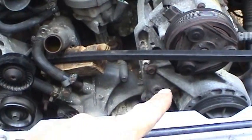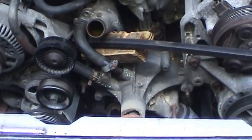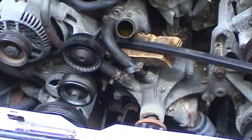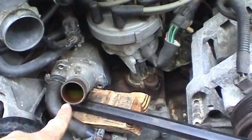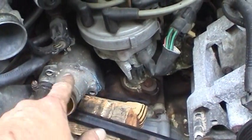Most of the stuff is fairly straightforward from here on out, so I'm not videoing every single step. I'd like to video every single step. It's just kind of hard to do when you're working alone and you're fighting the weather because of all the heat.